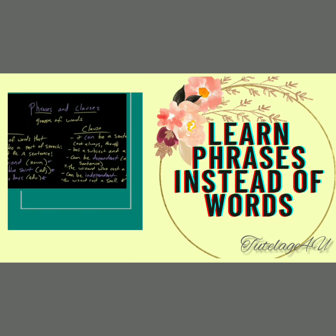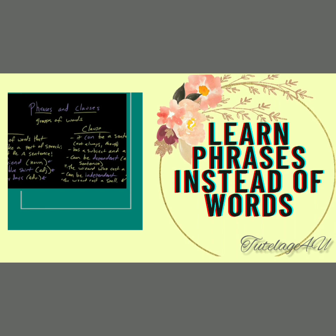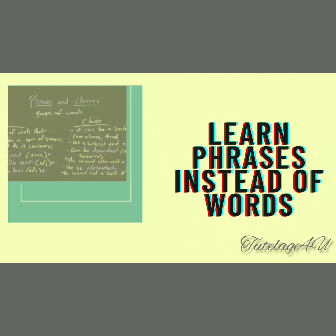The best way to learn the English language is learning English phrases with context. These phrases are easier to remember. When you learn phrases, you are learning grammar also. The next thing is learning phrases helps to improve your speaking and writing skills.